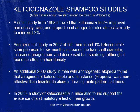Alright, moving on to the next slide, which is about Ketoconazole shampoo studies, and more details about these studies can be found in Wikipedia. A small study from 1998 showed that Ketoconazole 2% improved hair density, size, and proportion of anagen follicles almost similarly to minoxidil 2%. Another small study in 2002 of 150 men found 1% Ketoconazole shampoo used for 6 months increased the hair shaft diameter, increased anagen hair, and decreased hair shedding, although it found no effect on hair density.